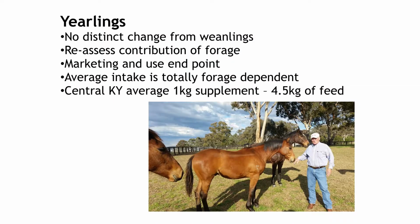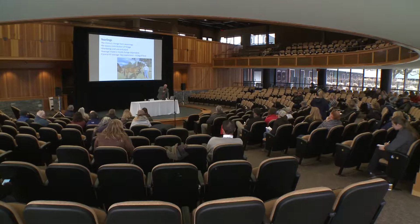So, go into the sales looking at what's bringing money, looking at their condition, understanding the amount of feed and exercise that they're getting is very important. So if you look at Central Kentucky, we would have ranges from, in the springtime, a kilo of a balancer pellet up to 5 kilos, or 10 pounds, 4.5 kilos of feed for these yearlings. And then in June, when we start prepping them, we're going to accelerate that a little bit. All right?